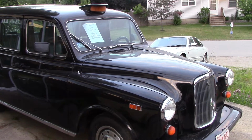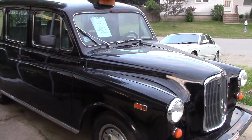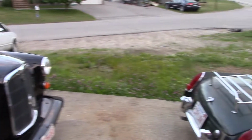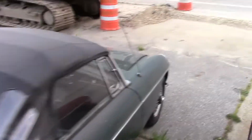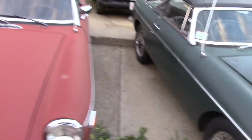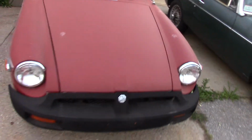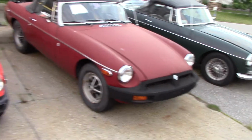So that says 1986 London Taxi FX4, $18,000, left-hand drive Ford engine. And here we have an MGB, pre-1973. It's not restored and there's no price on it, but it's in pretty good shape. Here we have a 76 MGB. You can tell it's 1973 or older because of the bumper.